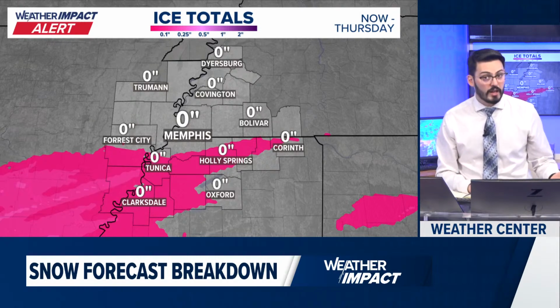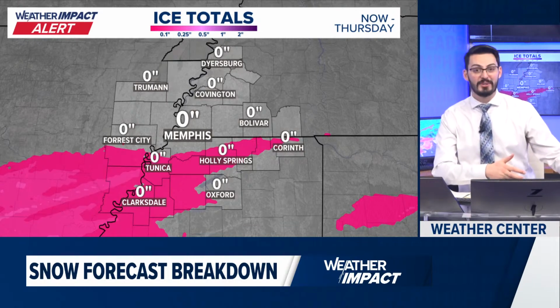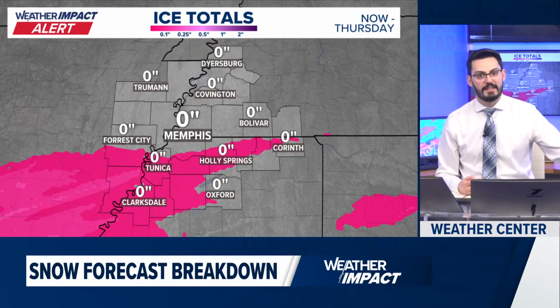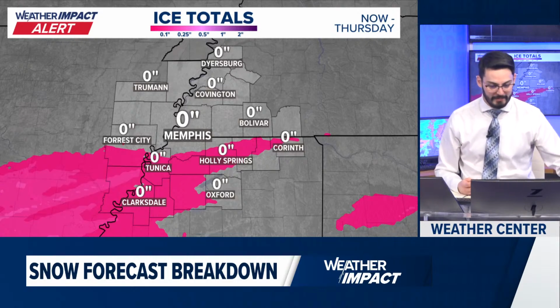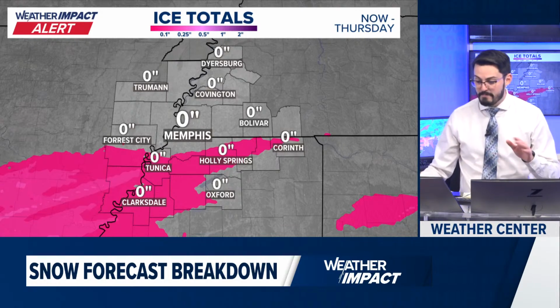Again, if you aren't comfortable driving in the snow, just wait until the afternoon. The brave souls out there will start to clear a little bit more of the paths. And then over a couple of days, things should begin to get a little bit better. Again, we're not going to be getting back above freezing until maybe Friday.